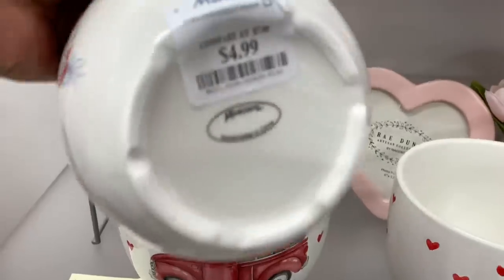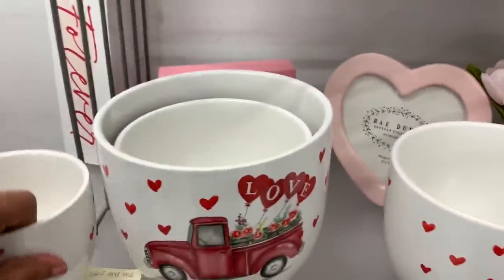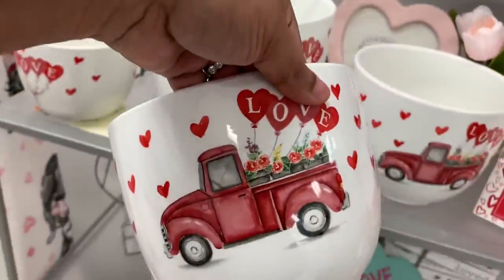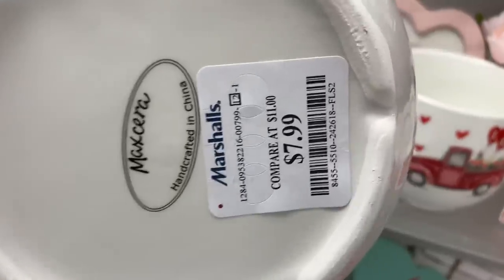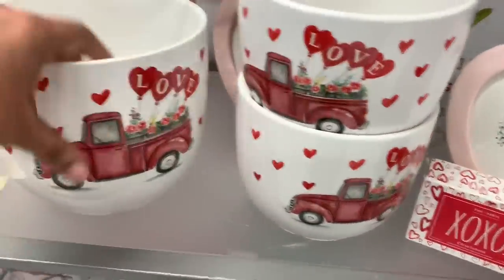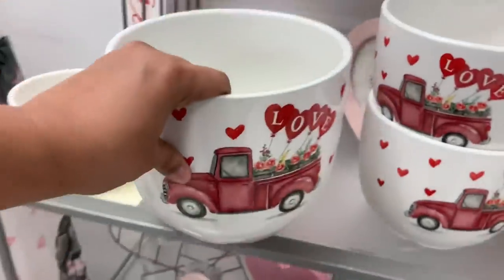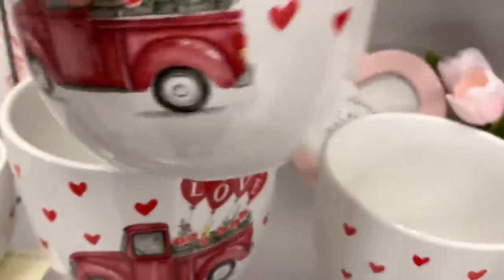Here are more of these. This one is the same as the other one, I believe. The smaller one is $4.99. Here's the little red truck, of course. Medium size is $7.99. And then the Big Mama, $9.99. Not bad at all. And they're so cute. Love.